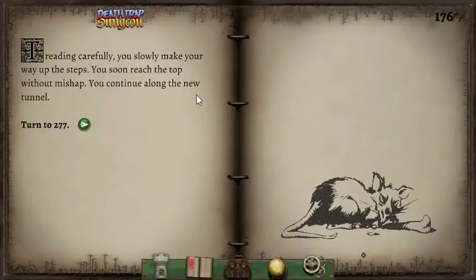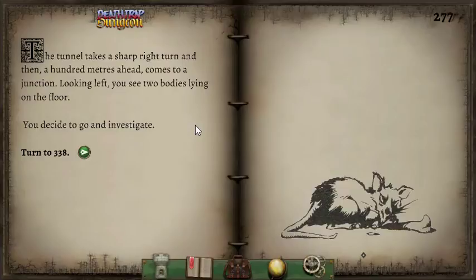Okay. Treading carefully, you slowly make your way up the steps. You soon reach the top without mishap. You continue along the new tunnel. Ooh. Okay, what would have happened if I went to the right, I wonder? Turn to 277. Okay, the tunnel takes a sharp right turn, and then, 100 meters ahead, comes to a junction. Looking left, you see 2 bodies lying on the floor. You decide to go and investigate. Turn to 338.